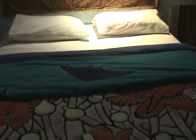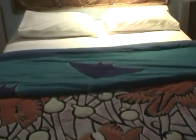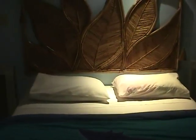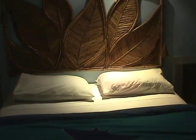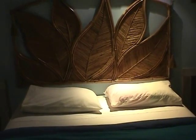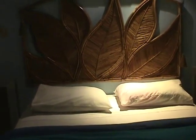I thought you might think this is cute, the bedspread with the clownfish, the Manta Ray, and very neatly organized. A little sitting area over here. And also I noticed when the skies cleared tonight, there's a hill higher than that little hill with radio towers and transmission towers up on top. I went to take a picture, but it was too dark, so I'll do it tomorrow, probably when I get back from diving.